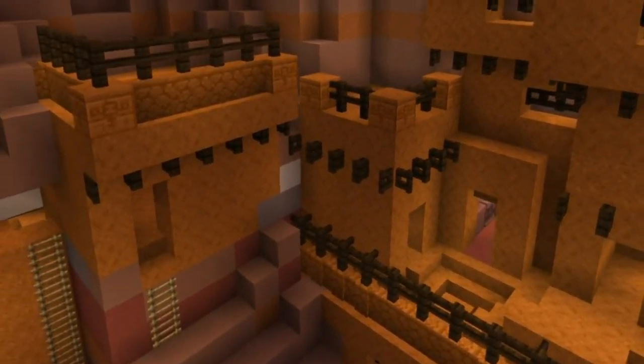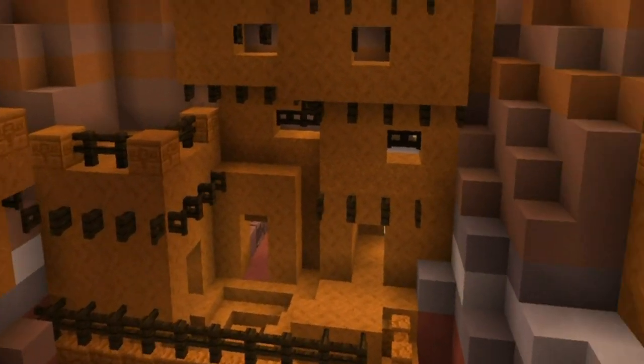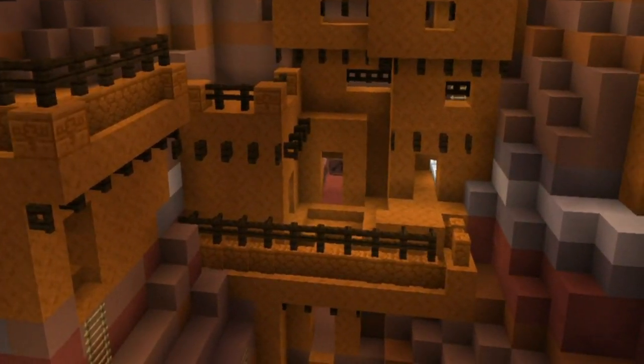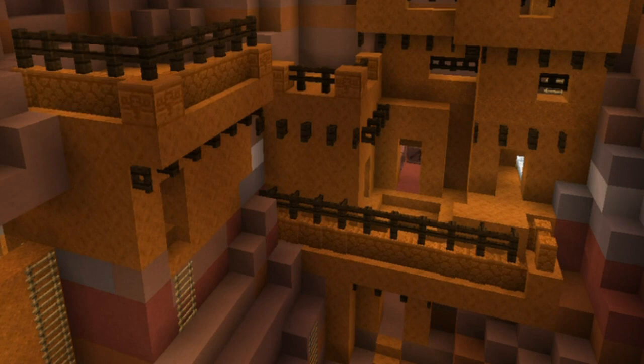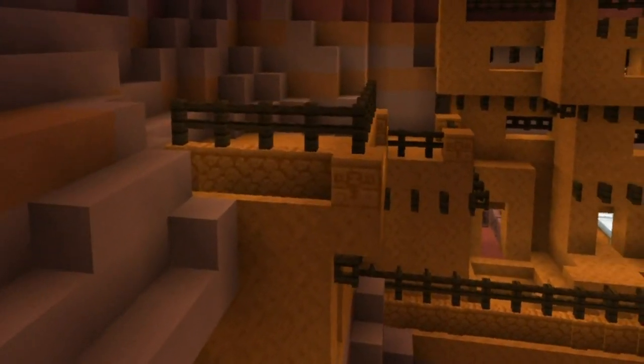According to the Smithsonian, Cliff Palace had up to 150 rooms and may have had up to 100 people staying in it. Buildings were as tall as 4 stories. The natural stone cliffs formed the ceilings of the buildings.